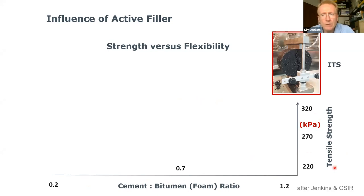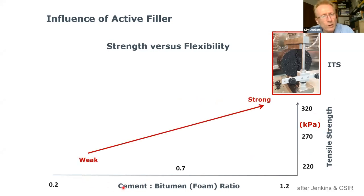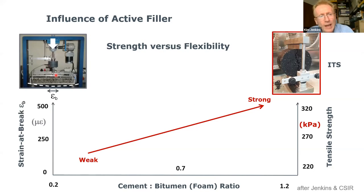If we look at the tensile strength, then we know, in terms of that ratio, if we add more cement than bitumen, we're definitely going to get a strong mix. So we're going from weak to strong as we add more cement. That sounds very enticing. So your ITS test, your indirect tensile strength, or the unconfined compressive strength improves as you add more cement. However, this is one of our lab apparatus where we do a monotonic beam test. You can also do dynamic tests, but with a monotonic test, you apply a constant load and look at what level of strain it breaks.